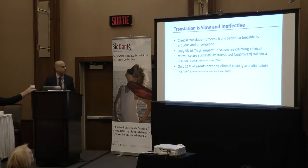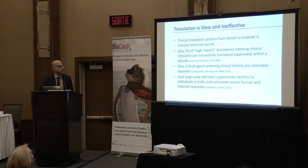On top of that, we start thinking about those agents that actually do make it to that first clinical trial. How many of those are ultimately licensed? Only 11% are licensed in the end. So 9 out of 10 of those first-in-human trials, or those agents, are failing. This is a huge problem because such large-scale attrition is potentially harmful to individuals in trials, because they are either being exposed to treatment that doesn't work at all, or even worse, treatment that causes harm. On top of that, it's consuming really scarce human resources, our research assistants, research nurses and clinicians involved in these trials, and also our material resources.